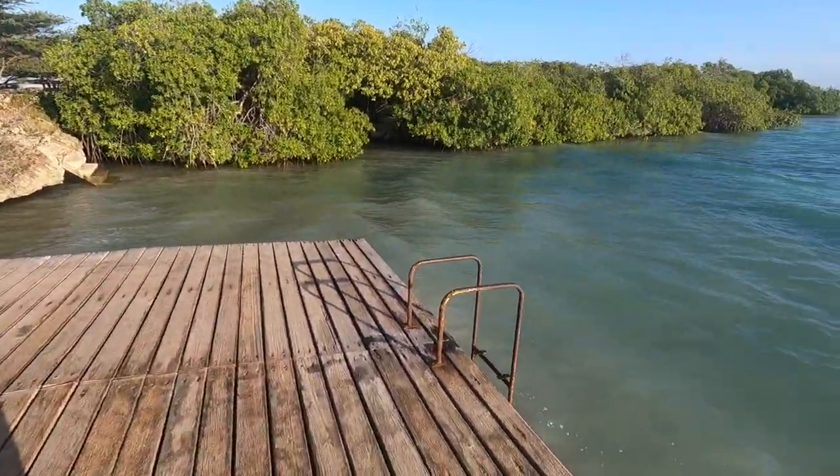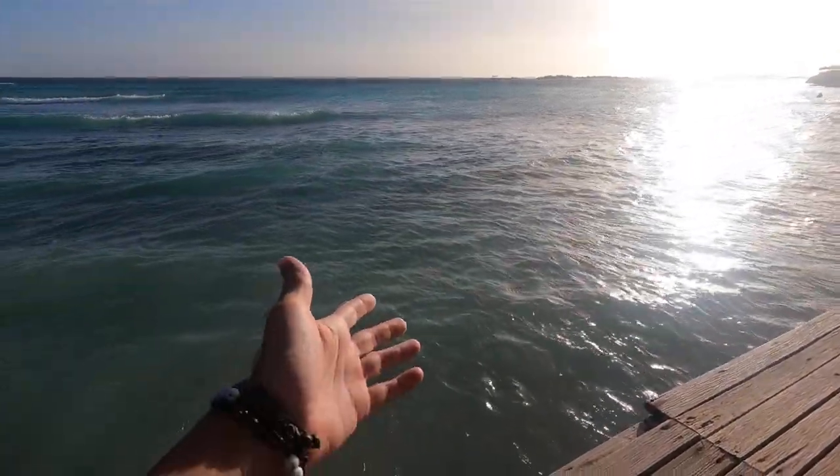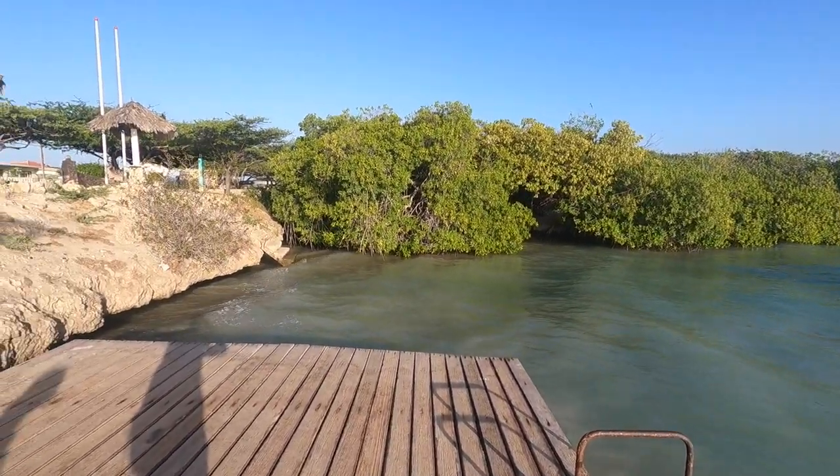So it turns out there's another entrance to this place, Mangel Alto. So yeah, I think this is the proper entrance. There's like a deck here. I think you can dive in. There's people snorkeling over there because it's a lot deeper here. So this is the proper snorkel area. And then you still got the mangroves here at the side.